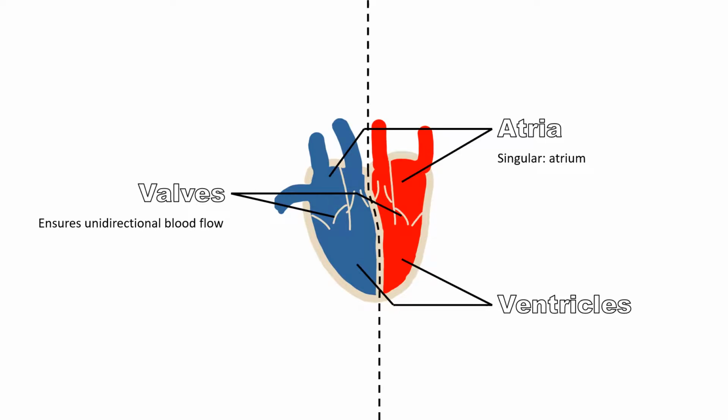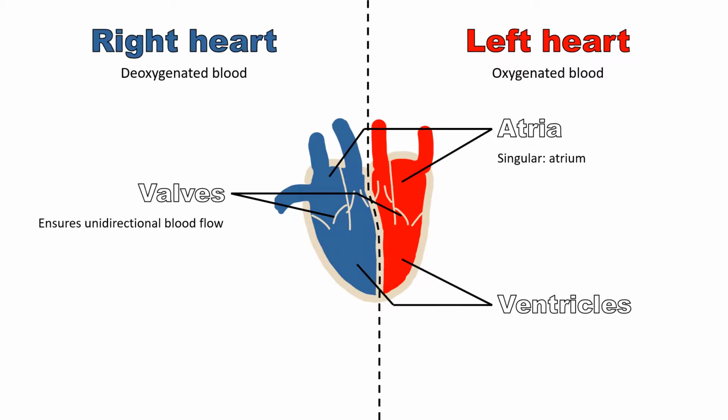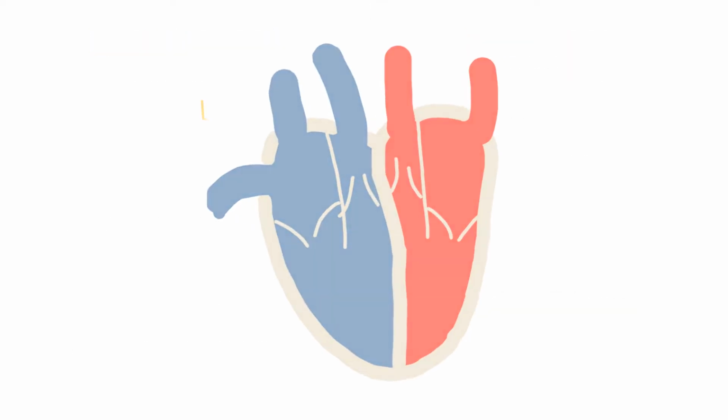The heart is further divided into 2 halves, with the left half containing oxygenated blood and the right half containing deoxygenated blood. The 2 halves are separated by a wall known as a septum, which prevents blood from the 2 halves from mixing. Nervous stimulation causes the heart to beat, which pumps blood into the heart and out to the rest of the body.